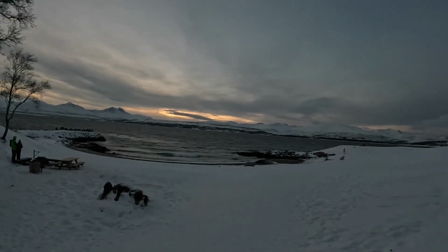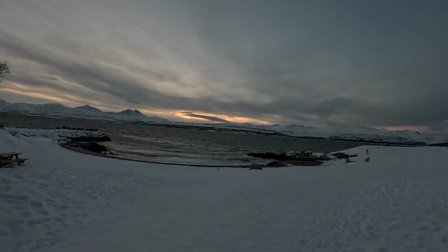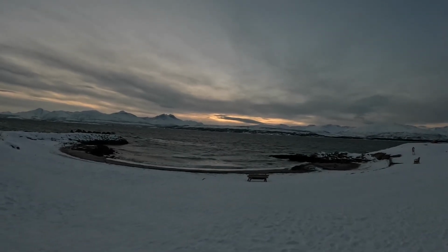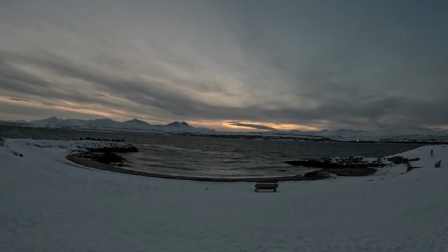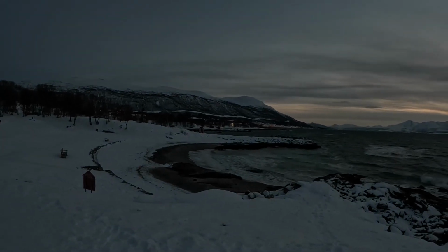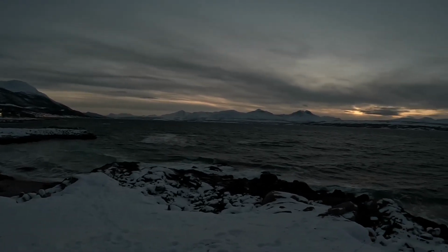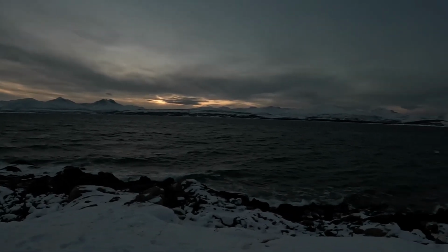And there we go. Look at that wonderful view out across the little beach and sea here on the coast of Tromso. And here we have the amazing but very, very windy view out across the sea. And it really is quite spectacular.